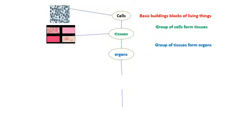Organs means all internal organs and external organs, for example, the sense organs. So a group of tissues forms the organs. Now you can see here how different organs form with the help of tissues and cells. And a group of organs, what does it form, children?